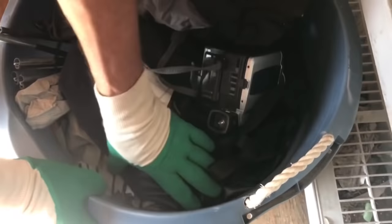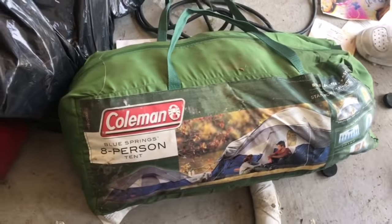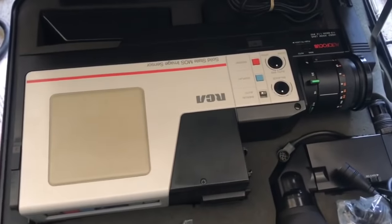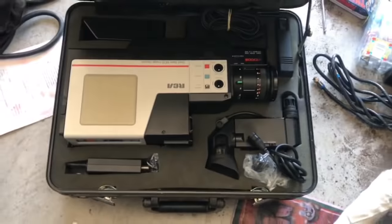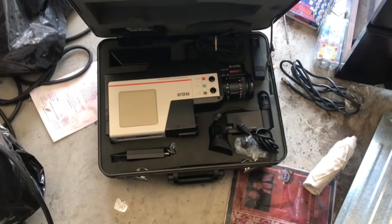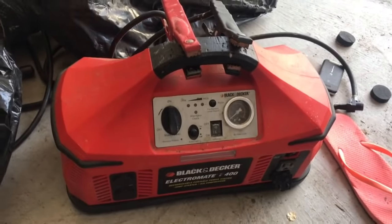Backpack. You can take. Got an 8-person tent. That's not bad. That's 15-20. Got an RCA autofocus MOS image sensor solid state recorder. That might actually be an eBay item. We'll put that in the back seat. Let Michael eBay that. It's gotta be 20 bucks.